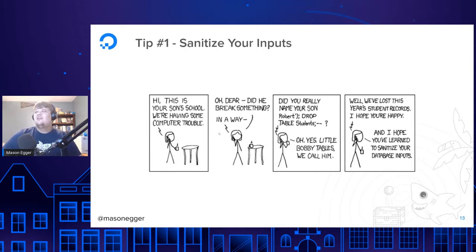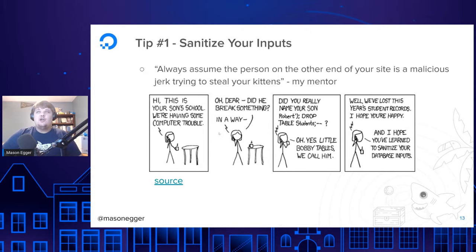Now, tip number one. I know a lot of people are wondering what he's going to put as first. Trust me, countdown lists are some of the most fun, but they're some of the most difficult talks to write, because no one's ever going to agree with my order. But in my mind, tip number one is sanitize your inputs. As my mentor used to tell me, always assume that the person on the other end of your site is a malicious jerk who's trying to steal your kittens.